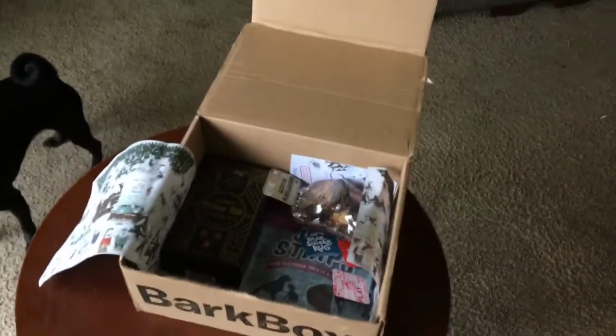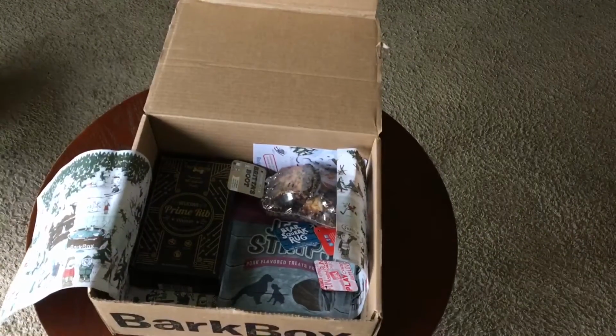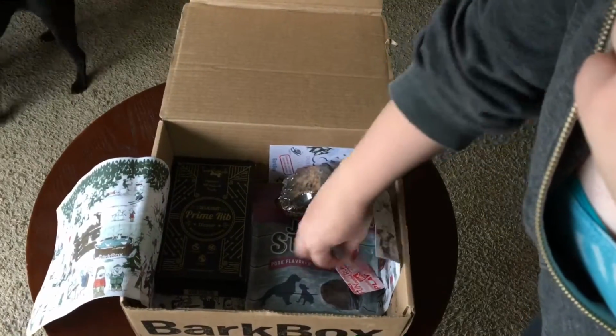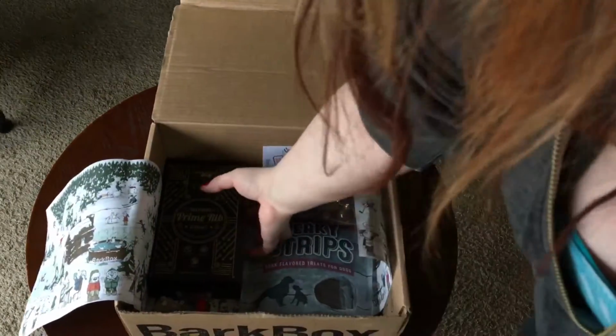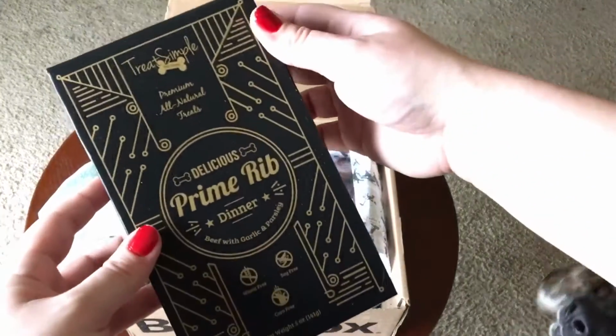Alright, so we'll move on to what's in the rest of the box. Move those aside. So this I'm pretty curious about because you can't see through the box at all.